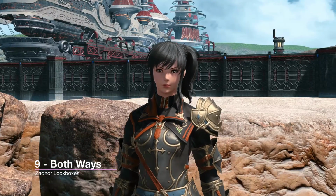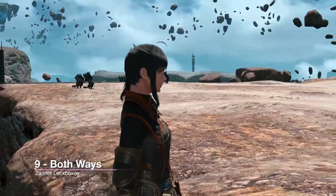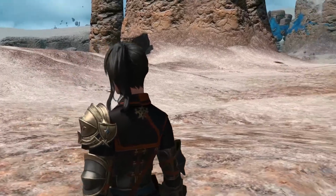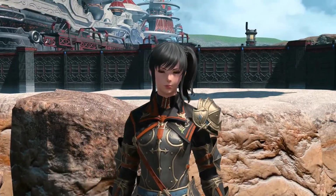Going back to Bozja, we have Both Ways at number 9. It's a random reward from Zadnor lockboxes, which you'll get from completing Zadnor skirmishes and CEs, but you're gonna need a lot. It's a rare drop and you might have to open hundreds for this ponytail hairstyle.